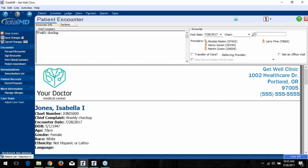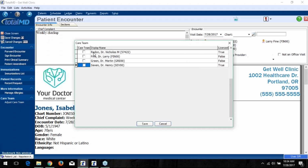But you can see here, we've got our chief complaint that was defaulted in here. Over here, we've got the visit dates, the chart number. So over here in the providers, we've got our care team, and you have the ability to change this. For example, if you come over here and click adjust care team, it will come up with all these different people, and we could say, okay, that person is part of it, and the other people aren't, and you could save it, and it would make those changes. Over here, it also tells you whether or not this person is licensed to be able to sign off on a note or not.